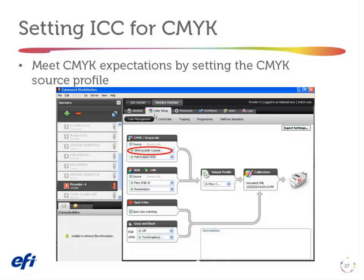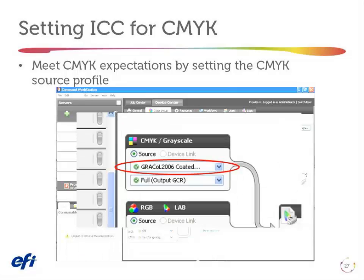GRACoL 2006 coded, and I'm going to also tell it to use full output GCR, which gives me all the benefits of the black generation that we've set up inside that profile. Again, you can read this from the application data sheet for the press. You don't have to worry about those details. Once I've set this up, I'm going to make a print.